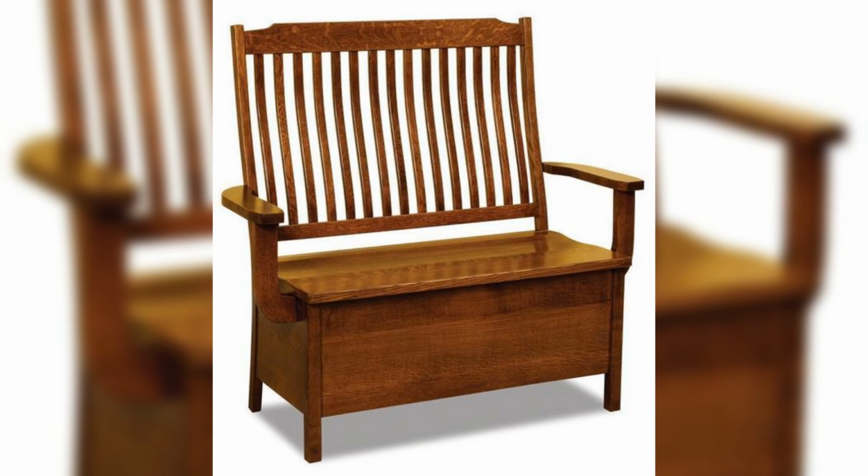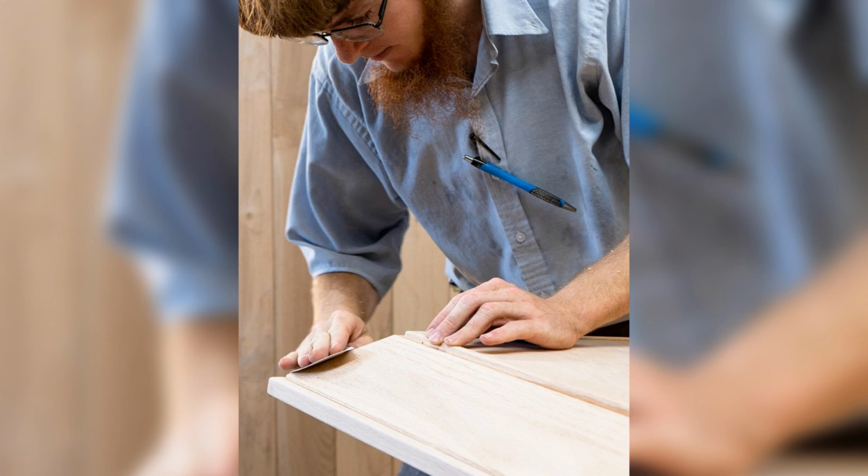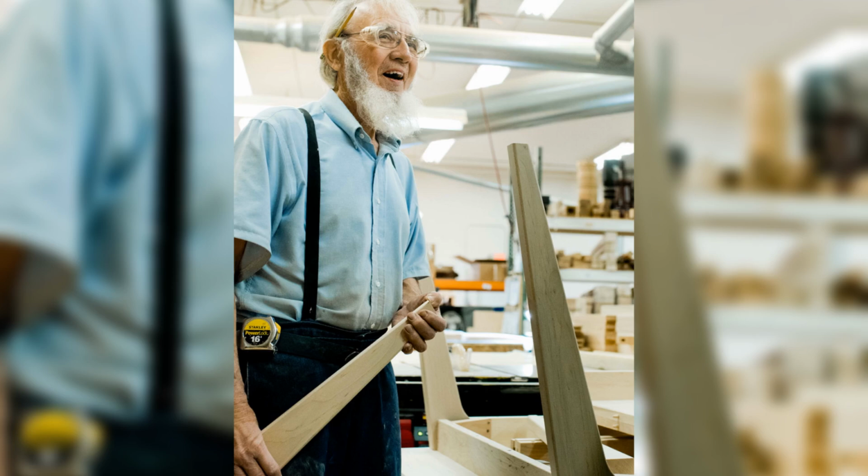For example, Amish craftsmen frequently design benches with built-in storage compartments underneath. These benches can be used for seating while also providing a discreet space to store blankets, shoes, or other items that might otherwise take up space in closets or on floors. This dual-purpose design allows for both functionality and tidiness.